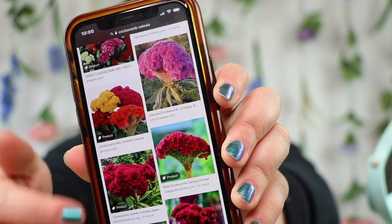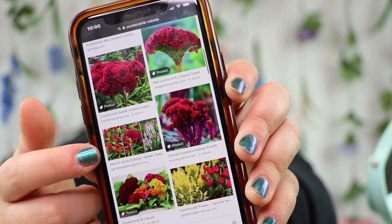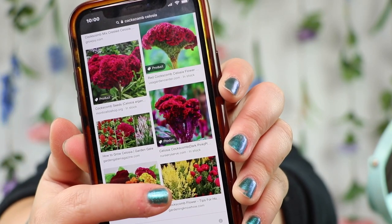Okay. Yeah, this just seems like a super chill kind of flower. It says it's super easy to grow. People love it because there's a bunch of different colors of it. And then it also grows as a long, skinny, pointy flower too. I guess that's a different type of celosia. So anyway, pretty chill flower, but pretty magnificent to look at.